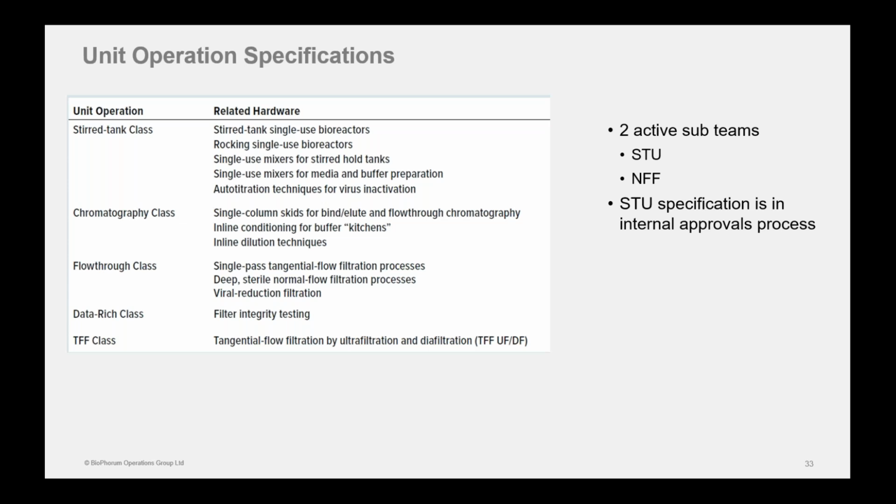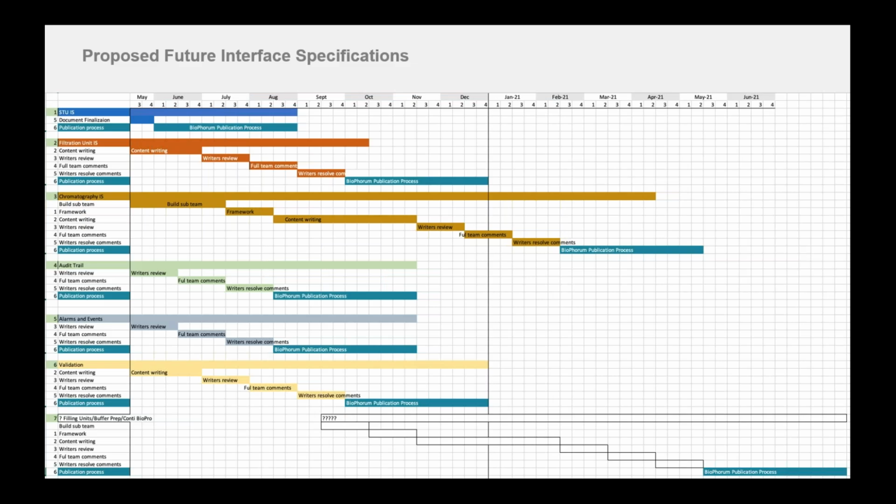Auto filtration techniques for virus inactivation, and potentially more. We're looking at additional ones that might fit in there. So the idea is that this would be an evolving standard.